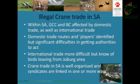So within South Africa, firstly, grey crown crane and blue crane are affected mostly by domestic trade, as well as international trade. So what I mean by domestic trade is that the birds generally stay within the boundaries of South Africa, but international trade is definitely on the rise. Domestic trade routes and players have been identified within South Africa, but we've had significant difficulties in getting authorities to act on information and leads.